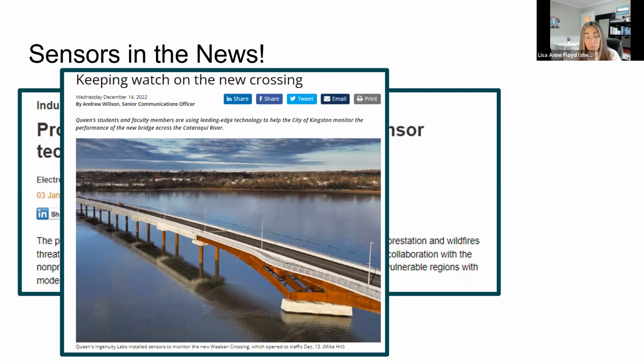So you're probably aware of some of the bridge disasters that have happened around the world. Now we have smart bridges, and these are pretty close to us, and this is something that's being used. These sensors are being used by grad students and faculty at Queen's University.